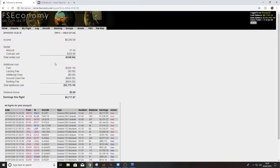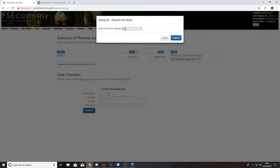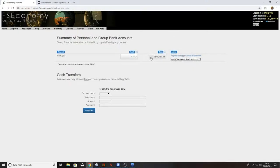Total cost of renting the aircraft for an hour and 44 minutes, I said it'd take about 2 hours, is $348.18. Ground fee and the booking fee is $924 each, which comes to a grand total of $2,522.12. Gave us earnings of $6,717.87. We'll go and put that $6,717 in the bank, deposit that. Our total in the bank is now up to $147,159.48, which takes us that little bit closer to owning our own Cessna 172.